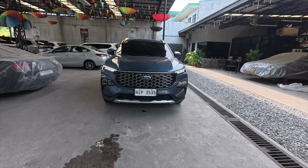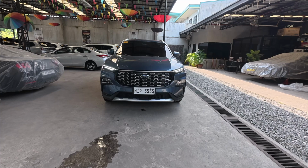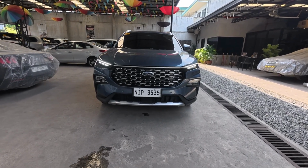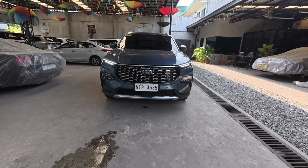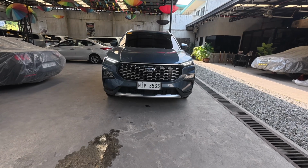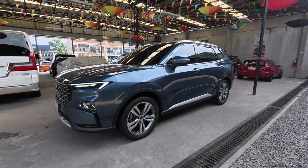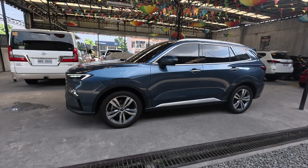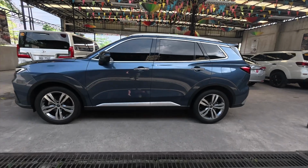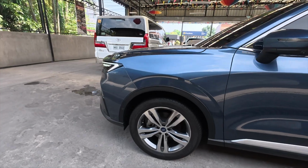And you know, when you look at the Ford Territory, either from the front or from the back, it's actually very wide. And although it is classified as a subcompact crossover, this one is actually a little wider than the Ford Everest. And since it's just a 5-seater, it's about 30 centimeters shorter than the Ford Everest. But this car isn't really small. So let's move closer to the side of the Ford Territory, and let's first talk about its wheels.